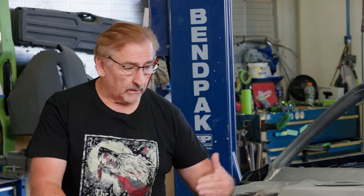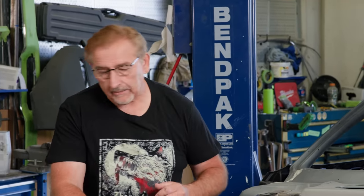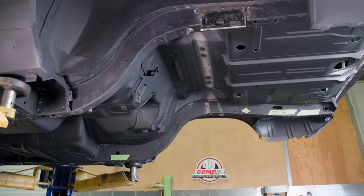So with all that stuff done, Josh has got the back end ready to go. And what we're gonna do on that is a little bit different than what we've done in the past on these cars. So I just wanna take a minute and walk you through that.